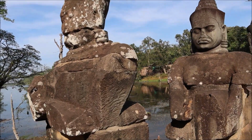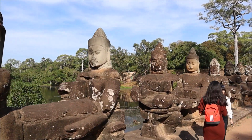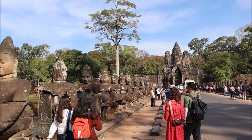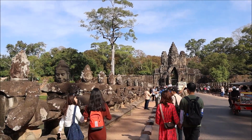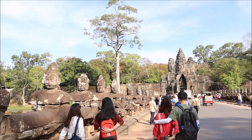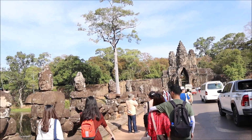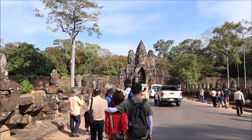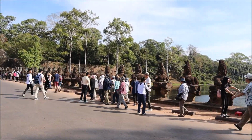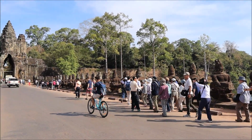See what the years have done to this. This is a 12th century temple. Actually, Angkor Thom is the royal city. It's where the king lived. The Builder King, they called him, Jayavarman VII, and as I say, this city had the royal palace in it, and it's the size of Manhattan.